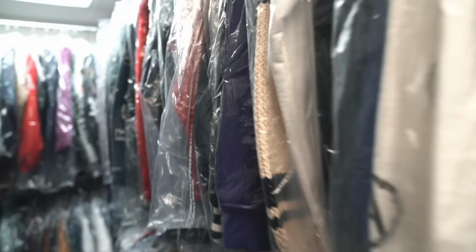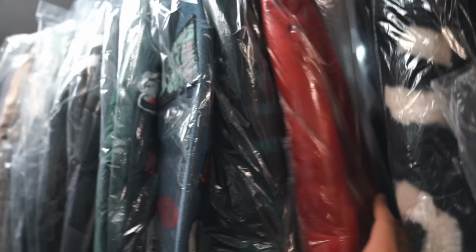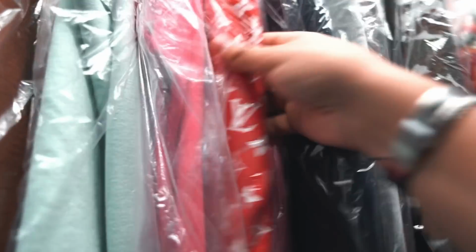Look, just LV. Right here is one of every Supreme item that we have. So look, Fox fur right here from a couple seasons ago. The red version, obviously, even all down to the new stuff. They get one of every single colorway. Denim trucker jacket, the camo version, these camo pants right here. Box logos for absolute days. Oh, that's not even the box logo. Wow.